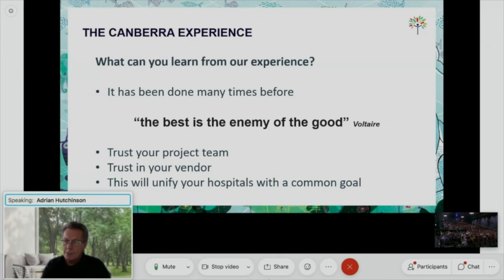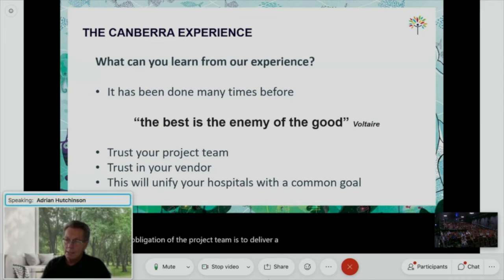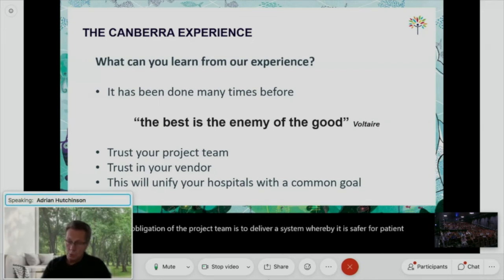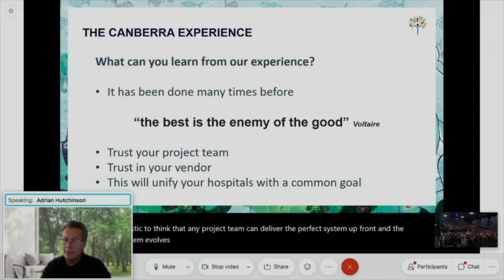Just be mindful in the early stages that this is the first day, or this is the start of your journey for EMR. It's not the end of the journey, and trying to perfect the system in the early stages means that you may lose sight and try and overreach for the things that you're trying to achieve. The obligation of the project team is to deliver a system whereby it is safer for patient care, it is more efficient, and you can do your work. It is unrealistic to think that any project team can deliver the perfect system up front. And the perfect system evolves over time if we ever get there. But it's a journey that you go on with your EMR team as well as the vendor that's supporting you.